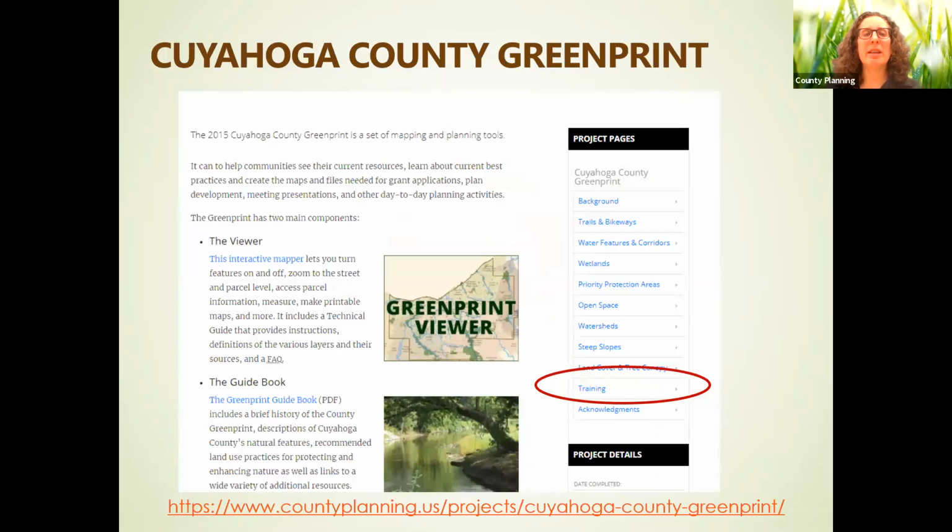So again, the Cuyahoga County Green Print is required for the map, so you could see the location. For those of you that are not familiar with the Green Print, we used to provide in-person trainings at libraries, but these days you'll have to go onto our website and look for the training link, and there is a video of one. But again, if you need any help navigating through that, I'm here to help you through that. So again, there is the website at the bottom, and you can find that video online. Next slide.